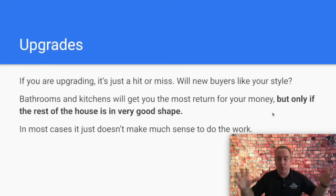If the whole house is looking good, you've been working on your house for 10 years and the bathroom is out of date, maybe it's worth it. By and large, though, right now, it does not make sense to do that work. There are 10 buyers for every house for sale. We do not have enough houses for sale to take care of all of the buyer demand.